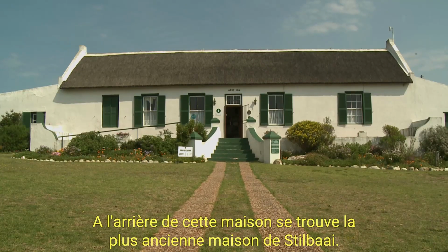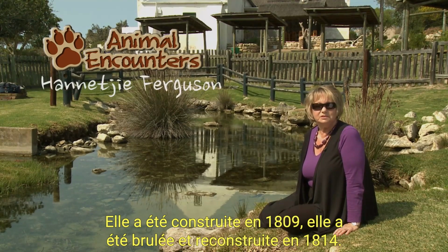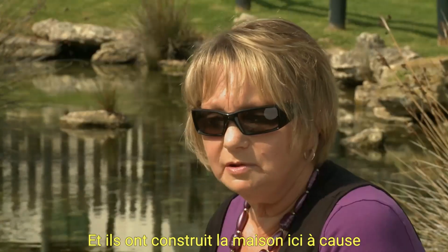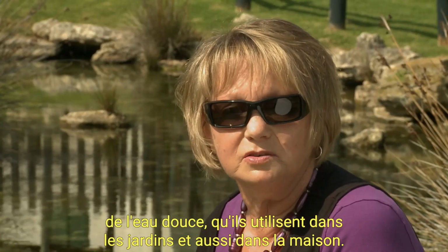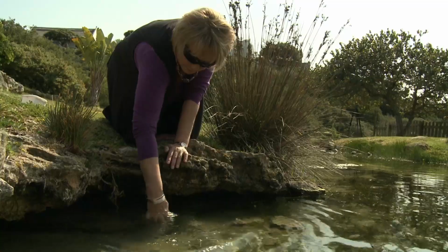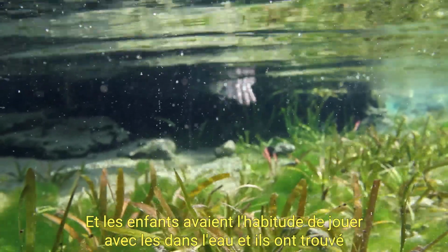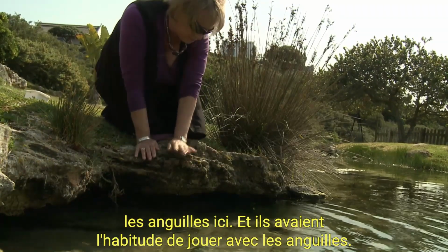This house at the back is the oldest house in Stilbaai. It was built in 1809 and it was burnt down and rebuilt in 1814. They built the house here because of the fresh water, which they used in the gardens and also in the house. The children used to play in the water, and they found the eels here. And they also used to play with the eels.